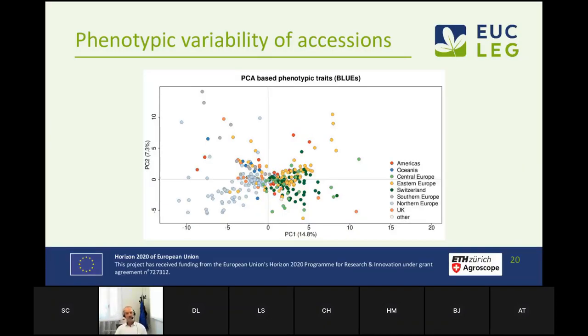And as for the genetic data I showed you before, we also used in a first step the phenotypic traits we collected in all these field trials to get an idea about the distribution of the phenotypic diversity. You see here again a principal component analysis, this time based on BLUEs calculated from the field trial data from all the five sites. And you can see there's not that distinct clustering as we have seen before, but you can identify quite a few groups, again, according to the origin of the accessions. And probably the most remarkable grouping is the one of the accessions from the Northern European countries, but you also see some structure from Eastern Europe and Switzerland and Central European countries.